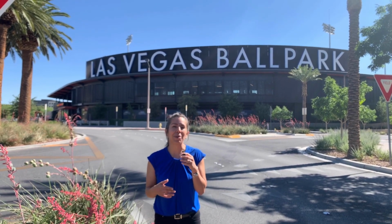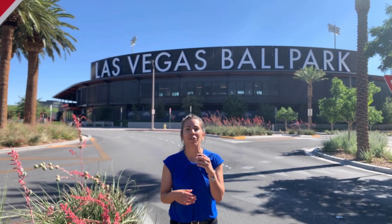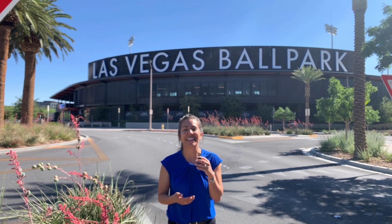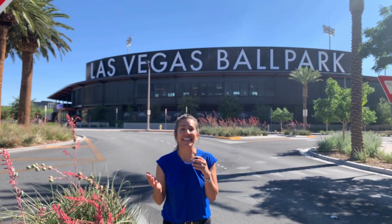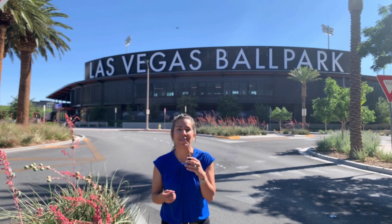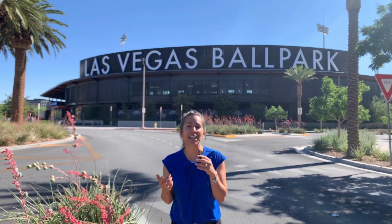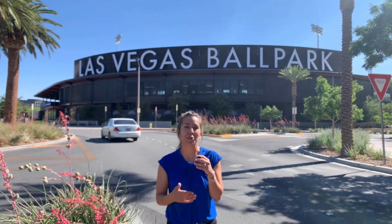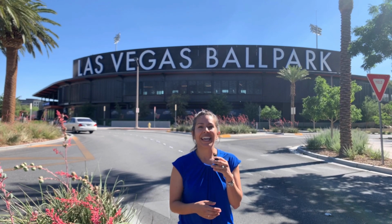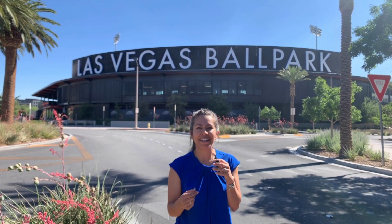Like recently, they were having several watch parties for all the games for the Golden Knights when they were playing in the Stanley Cup. And you will also find other holiday events like Enchant, which is a really big Christmas event. This was actually the first location that they launched it at, and the second one you can find on the Strip at Resorts World Casino. But definitely come on down, enjoy a baseball game, and grab some beer and have fun.